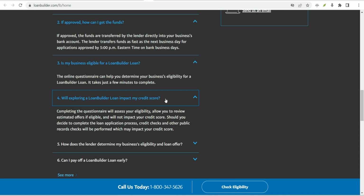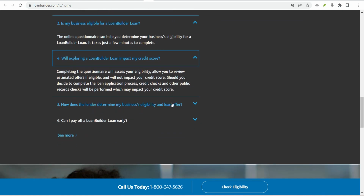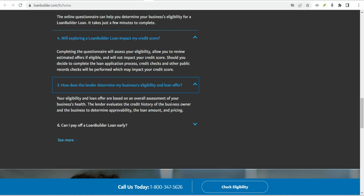Also, even though LoanBuilder doesn't charge prepayment penalties, there's no financial incentive to pay off the loan early. Some business lenders don't calculate your total fee when you apply. Thus, paying early means paying less interest and fees than if you paid on schedule. LoanBuilder also restricts more industries than most fintech companies.